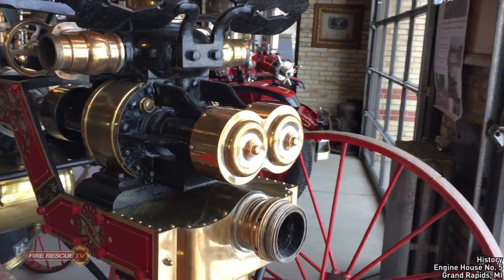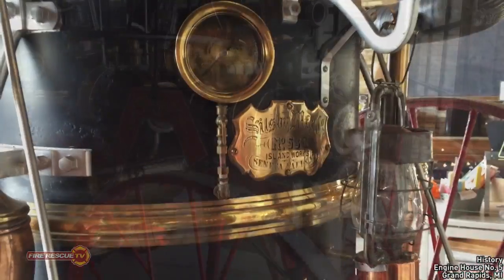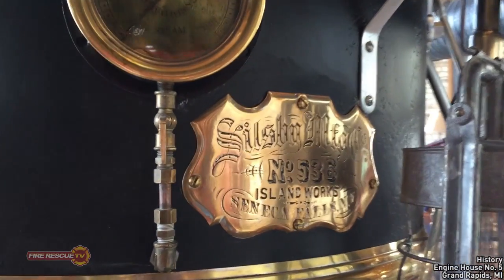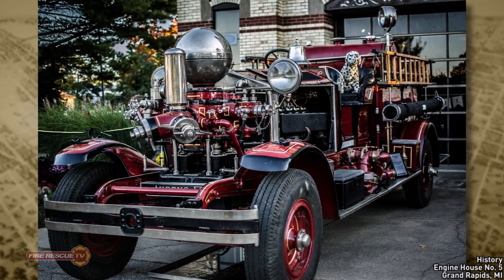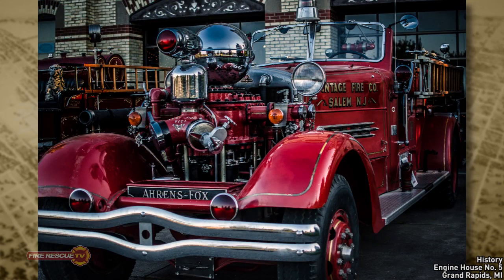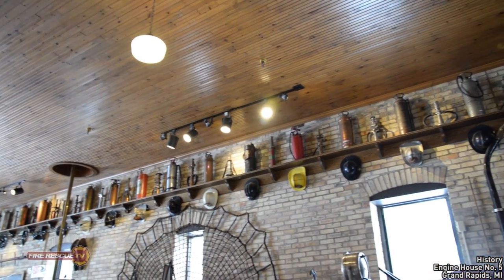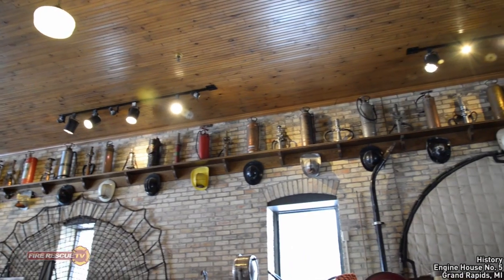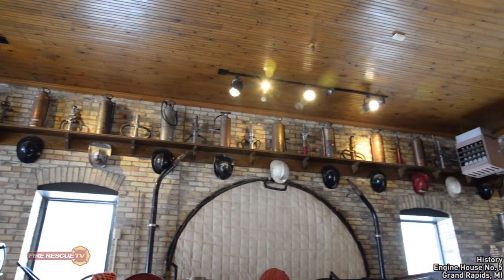The Silsbee steam fire engine No. 536 was built in 1876 and purchased by the Benton Harbor Fire Department. Joining the Silsbee on the main floor are a 1928 American LaFrance pumper, a 1929 Aaron's Fox pumper, and a 1948 Aaron's Fox pumper. Displays of fire helmets, nozzles, extinguishers, leather buckets, uniforms, and memorabilia are now located where the horse stalls once occupied the rear of the building.